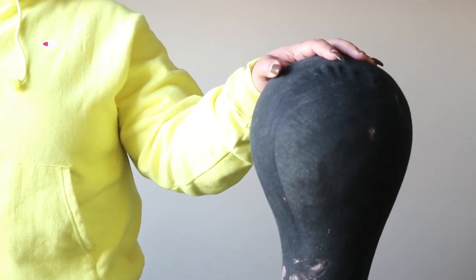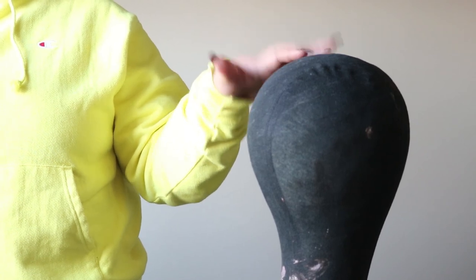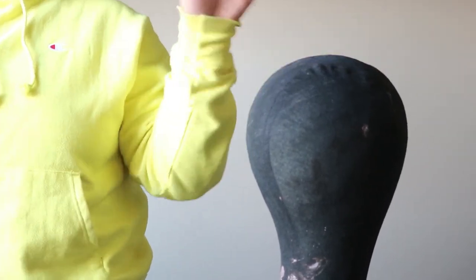But if you go on Amazon and just type in wig making mannequin head or styrofoam cloth wig making mannequin head, you will definitely see it, super easy.